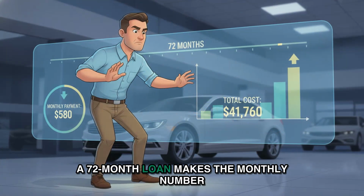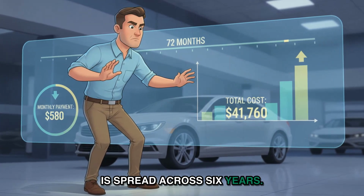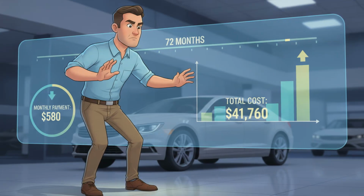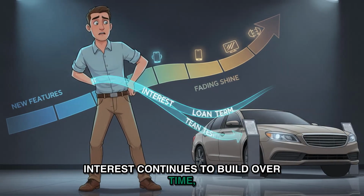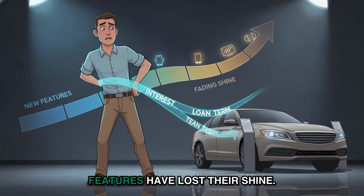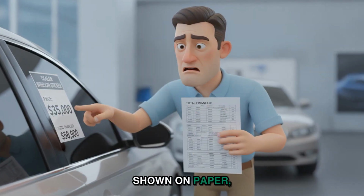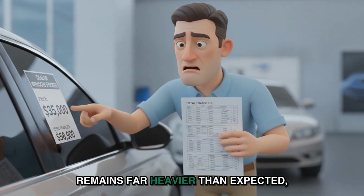A 72-month loan makes the monthly number smaller because the amount borrowed is spread across 6 years. It does not make the car cheaper. Interest continues to build over time, and the longer loan keeps you tied to the vehicle long after its newest features have lost their shine. The payment may fit the budget shown on paper, while the total cost remains far heavier than expected.